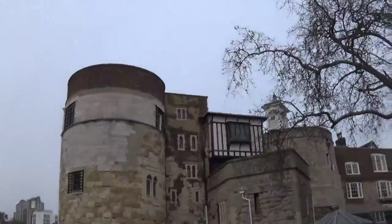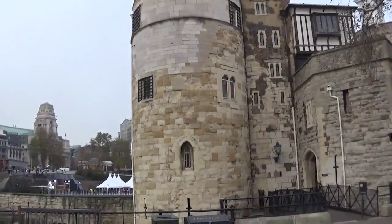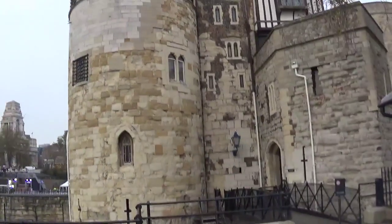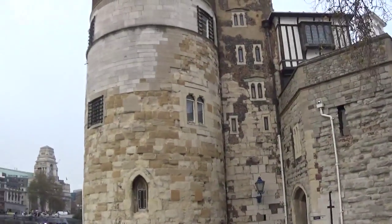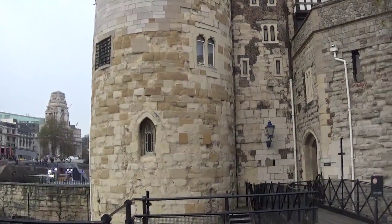Look at that. Look at that. When you think about it, there's a good few thousand years, isn't it? At least 1,000 years of history. When you think about it, that's pretty awesome. You get your head around that one.